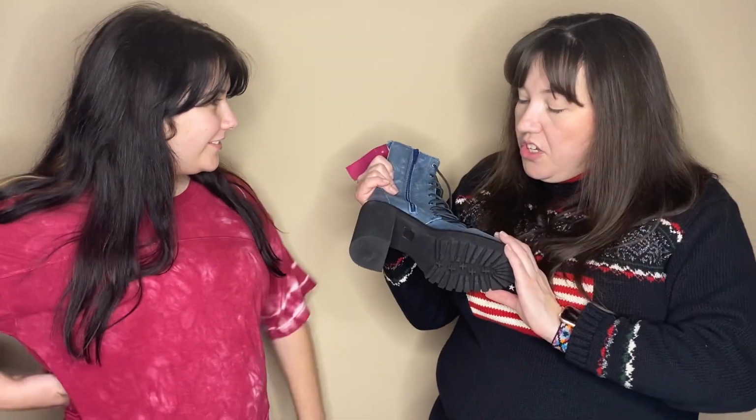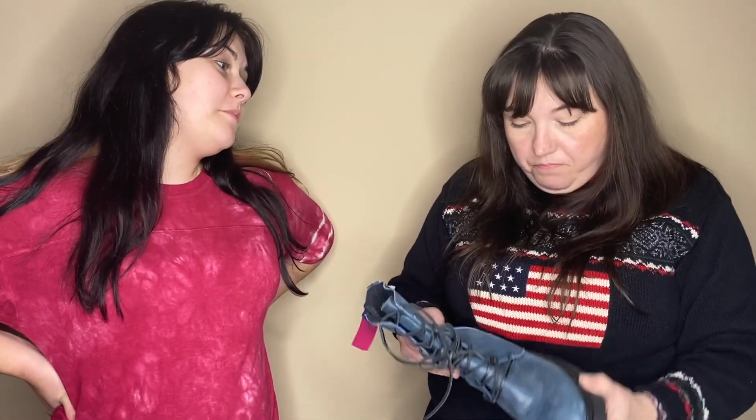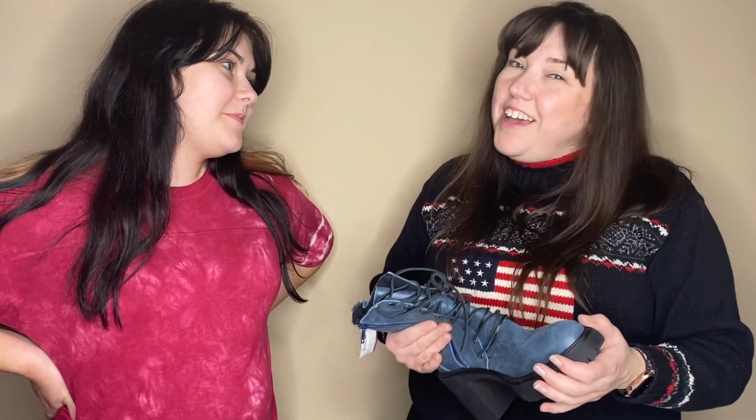They're so cute. She's already been trying to talk me into keeping them. They are our size. She said, can I just at least wear them once? I don't know where she'd go because she does school online and she doesn't have a job and she's grounded. But don't worry, she'll be un-grounded in a couple weeks.